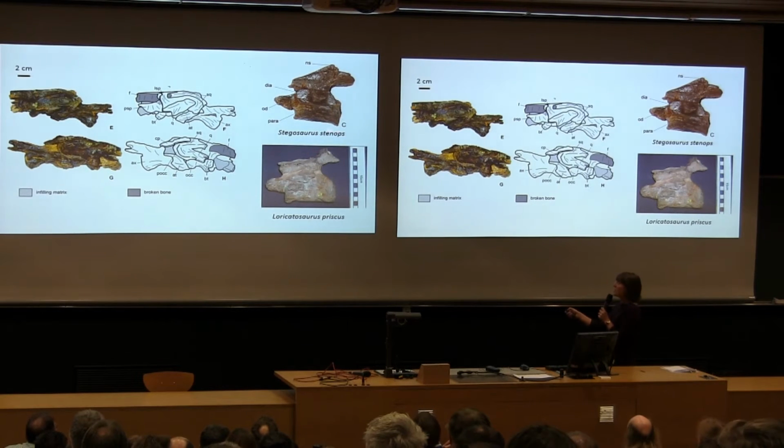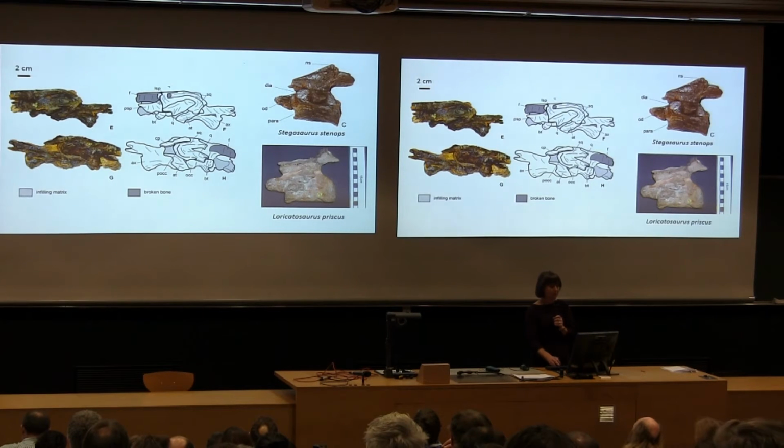And you can see that it's got a flat ventral margin of the axis, and that's similar to other stegosaurs, such as this Middle Jurassic British form called Loricatosaurus. So that characteristic is a feature, an autapomorphy, of Stegosaurus musi.